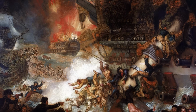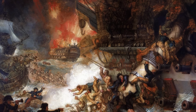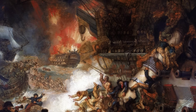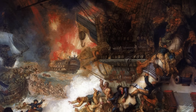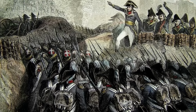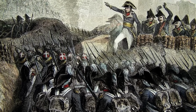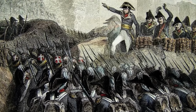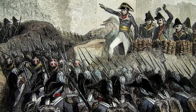This naval disaster effectively stranded Napoleon's army in Egypt, cutting off their supply lines and reinforcements. The French soldiers, now isolated, had to rely on their resourcefulness and resilience to survive. The siege of Acre, however, proved to be a turning point. The Ottoman defenders, backed by British naval support, repelled repeated French assaults. The fortifications of Acre stood strong against the relentless French attacks.